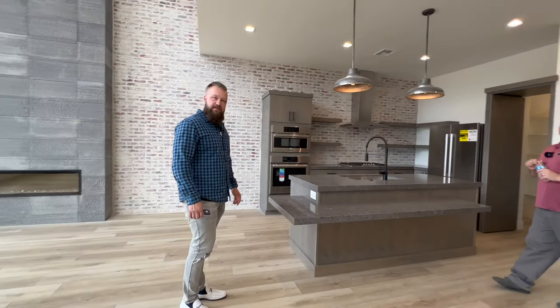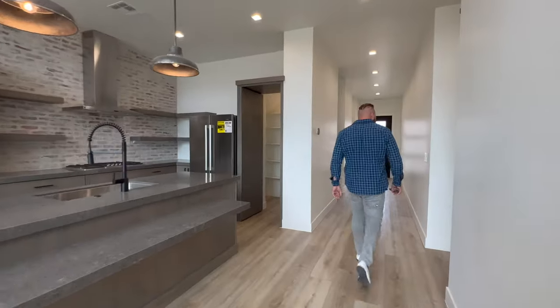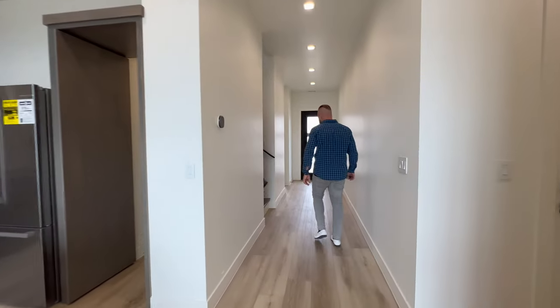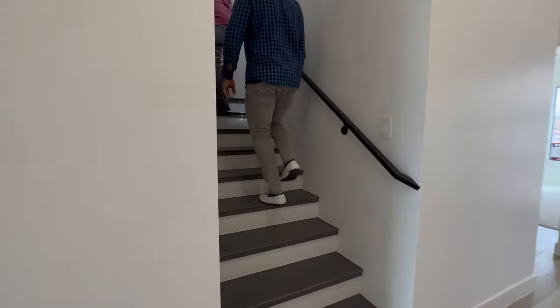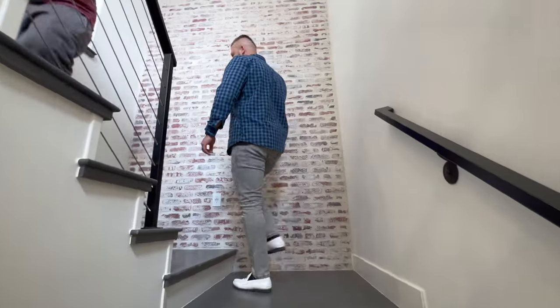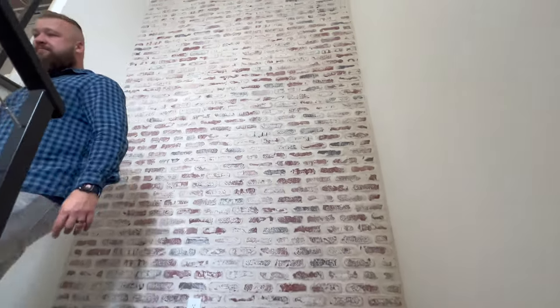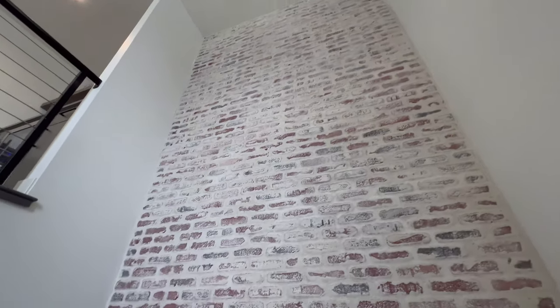Should we go upstairs? As you come up the stairs, you'll notice we continued the overgrouted brick look that we had downstairs. Continued it up the stairwell and into our little kitchenette.